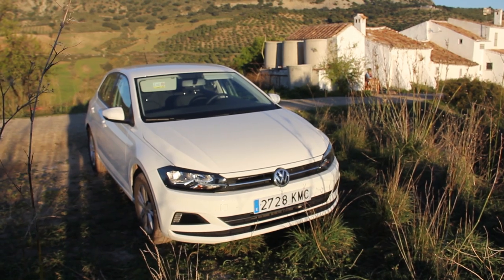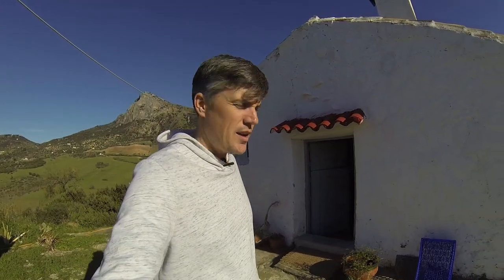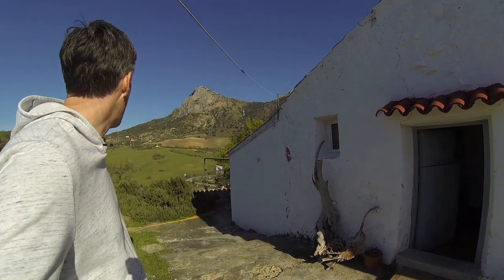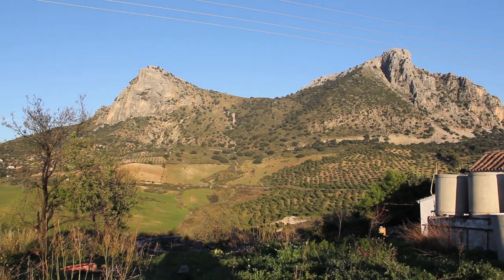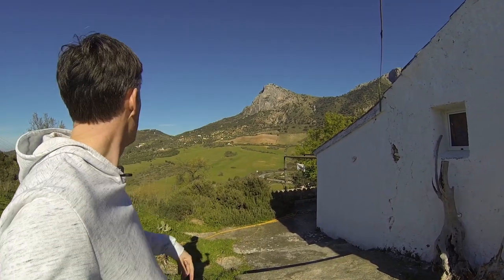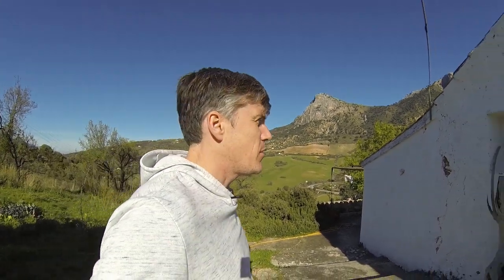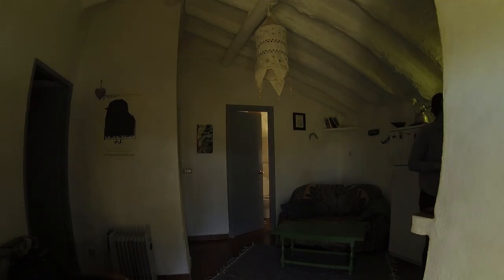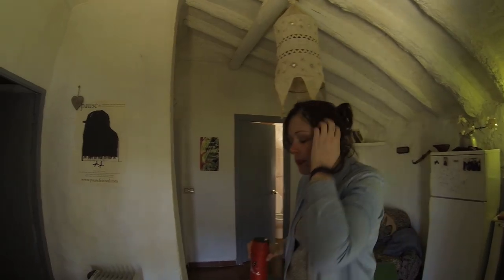Well, here we are. This is where we're staying for a couple nights. We're in El Gastor. You can see the beautiful view here. Tomorrow we might walk up to that peak there. But for today, I think we're gonna relax in our little cabin here, our little cottage. Let's have a quick look around. Let the light adjust, say hello.